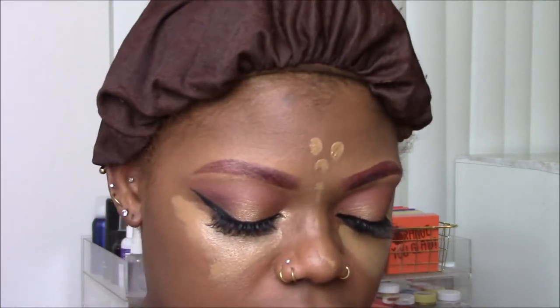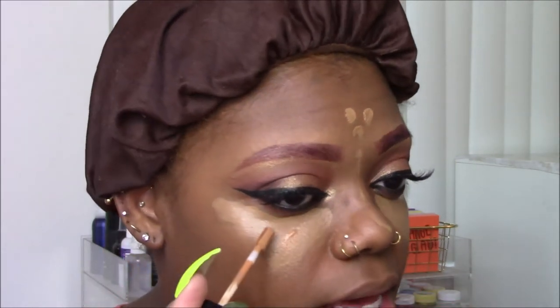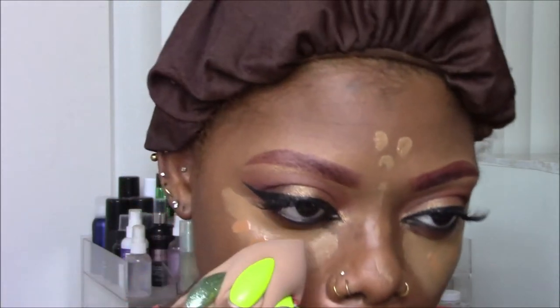All right. So this coverage is bomb. Now, watch this combination, though. This is the Lorac Soft Focus Longwear Concealer. This is a little bit lighter than the Dermablend, I think. Now I don't know my colors. I'm going to put a little bit of that. It's a little bit warmer. So it's going to be a very concealed under eye, but very natural in terms of shade brightness.